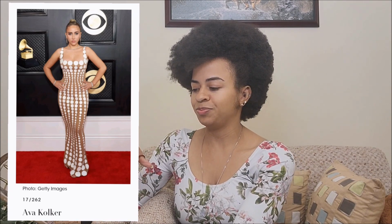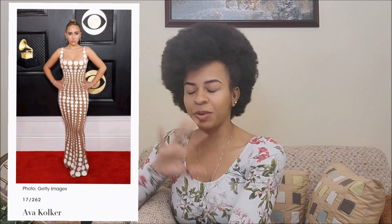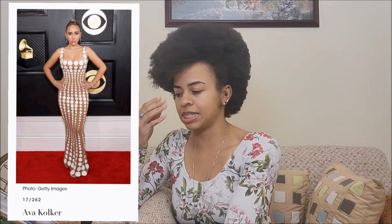Ava Kolker in Emma Saval Couture and Monica Fine Jewelry. I like this dress. I like it so much. It's just fun and it's cute, and the big circles make me think of the mod period, like Austin Powers, 60s. But then having the full dress silhouette with the sheer, it's bringing it up, and it's nice.